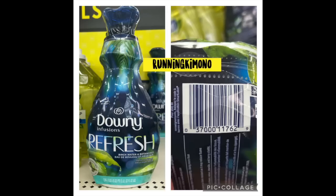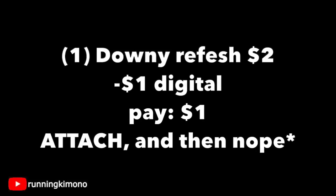Now we have this really weird Downy refresh, and I had a digital coupon that was attaching to it, and now it's no longer attaching to it. So I'm wondering, as the week progresses, will it attach? So it's $4, so it would be $2 starting on Friday. The dollar digital attaching, yay or nay, we'll have to wait and see. So it's either going to be $2 or $1.